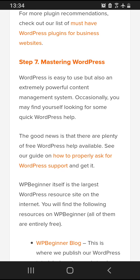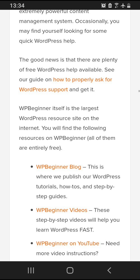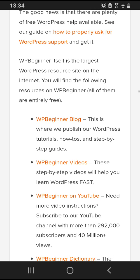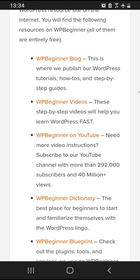Step 7: Mastering WordPress. WordPress is easy to use, but also an extremely powerful content management system. Occasionally, you may find yourself looking for some quick WordPress help. The good news is that there is plenty of free WordPress help available. See our guide on how to properly ask for WordPress support and get it. WPBeginner itself is the largest WordPress resource site on the internet. You will find the following resources on WPBeginner. All of them are entirely free.